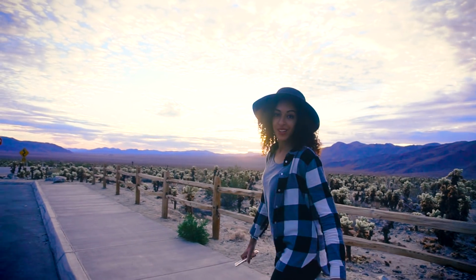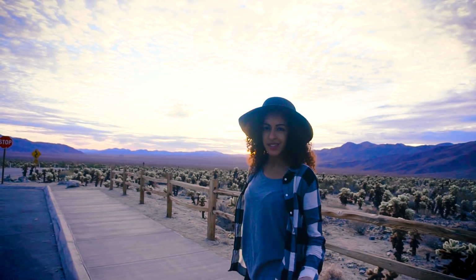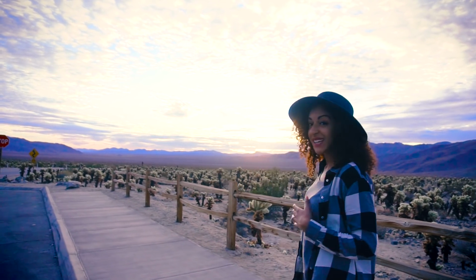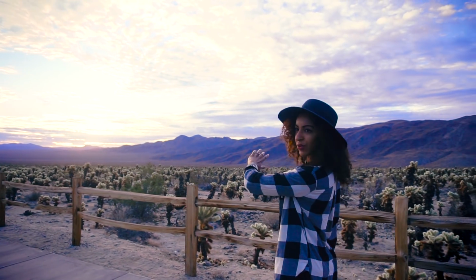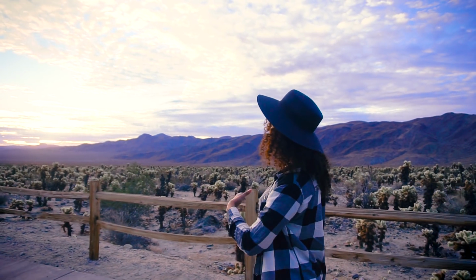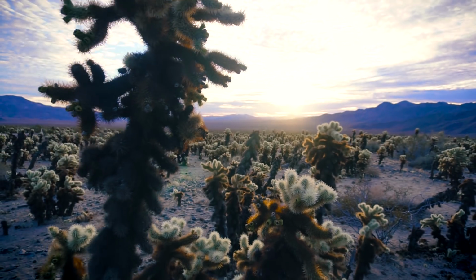So we are up bright and early to catch the sunrise. I think the best place to catch the sunrise in Joshua Tree National Park is actually the Cholla Cactus Garden, just because, I mean, check this out. It's like this great, beautiful open space. You've got beautiful scenery, and you can see the sun rising just above the mountaintops. It's gorgeous.